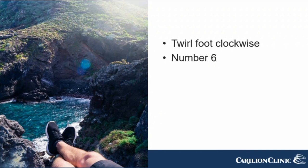So he draws his sixes in a clockwise motion. So he didn't think this was a fun game at all.